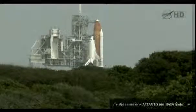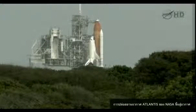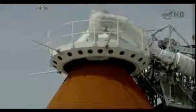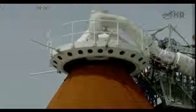Now the retraction of the gaseous oxygen vent arm, the vent hood. TLT OTC, clear caution warning memory, verify no unexpected errors. Fuel cells going to internal. External tank camera being activated at this time. OTC, PLT, no unexpected errors. Copy that.